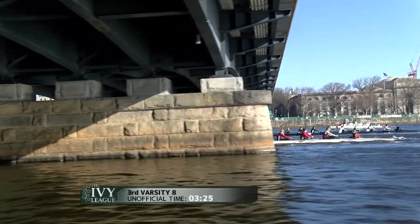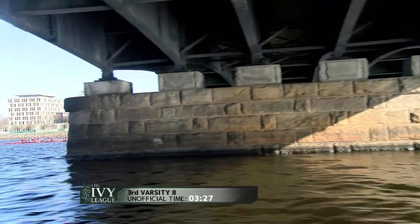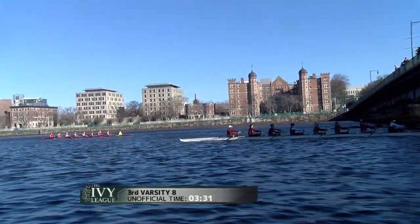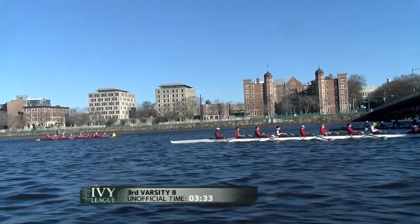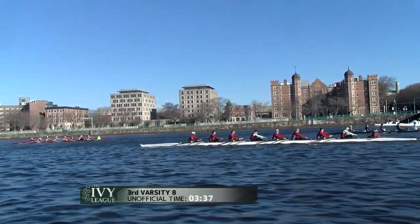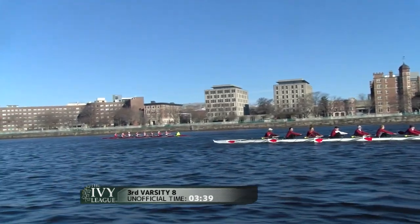It didn't get off to the fastest start, but they have come on strong in these middle 1,000 meters. Yeah, so let's see what they can do here. Hopefully they can hunt down BU. Yeah, that Terrier gap was big early. It hasn't really grown since. No, it hasn't. We'll see what Harvard does here.